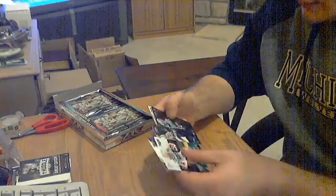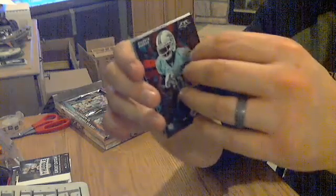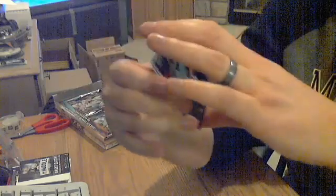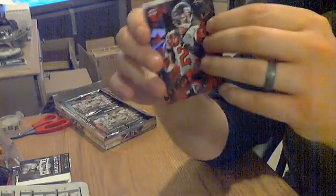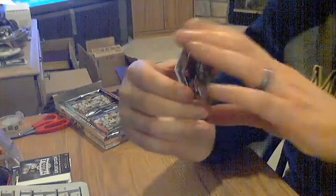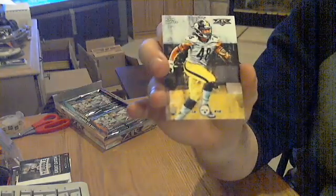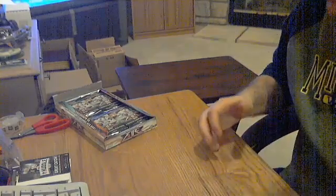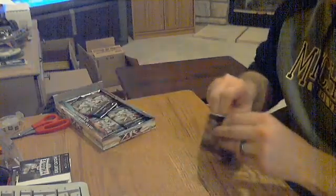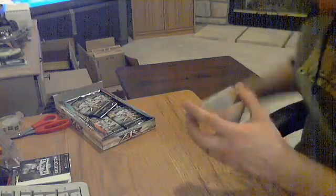Base. Couple shinies. Devontae Parker, rookie for the Dolphins, not numbered. Shiny though. Matt Ryan, shiny, not numbered. That must be the On Fire parallel. Matt Ryan for the Falcons. And a rookie for the Steelers, Alvin Dupree. Still have quite a few packs left. Only 1 auto left though.